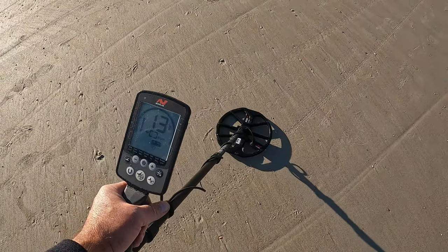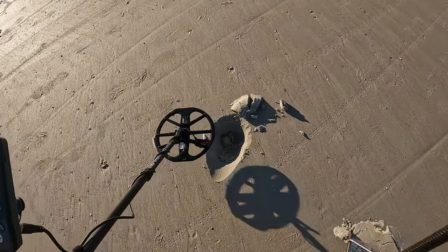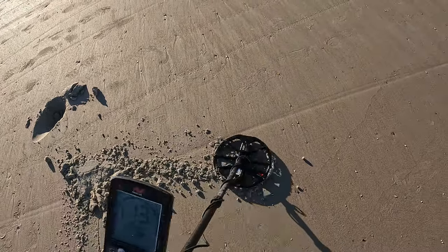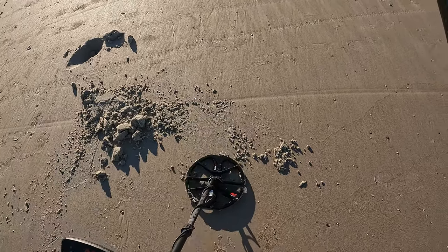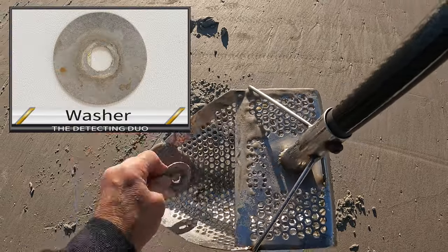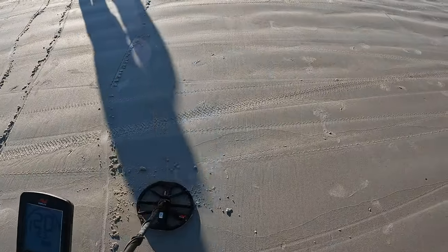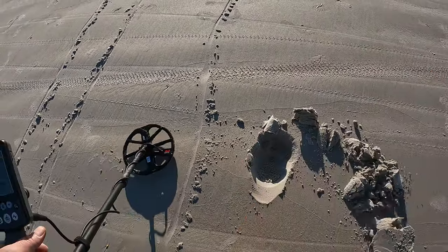I got a strong 13 right here. Let's see what we got. I think I got it. I did. Gotta be careful on the 13 range. I probably shouldn't be scooting around my foot. Oh, wow. Monster washer. Giant ring. Big monster washer. Ring up really nice. Of course it did. It was big. 19 right here. Down a little ways. I think it was down about 3 or 4 notches.